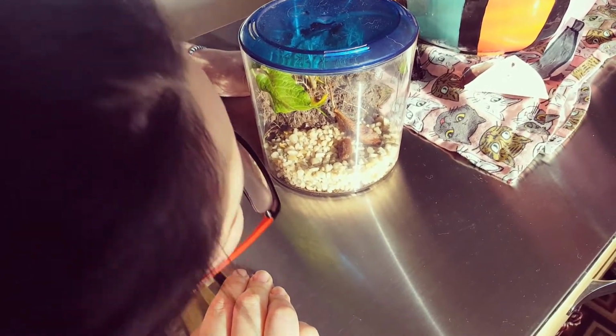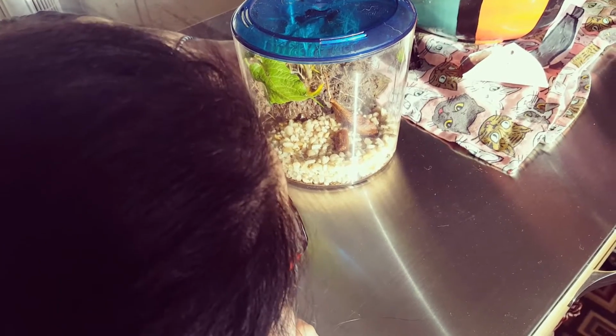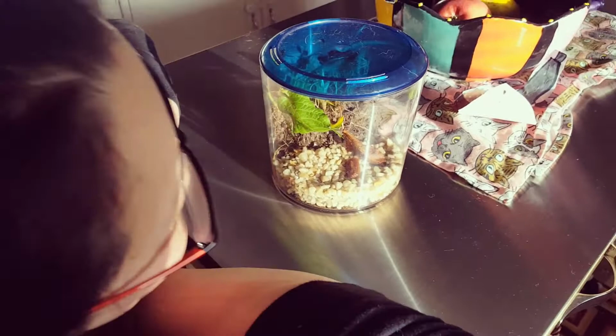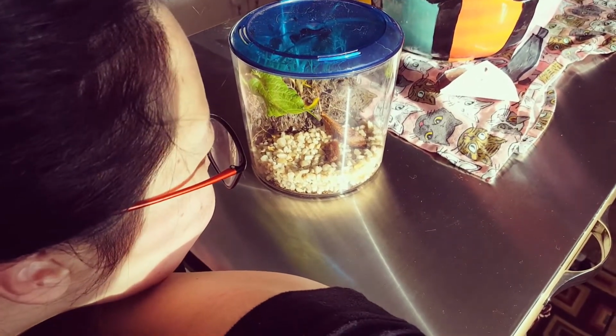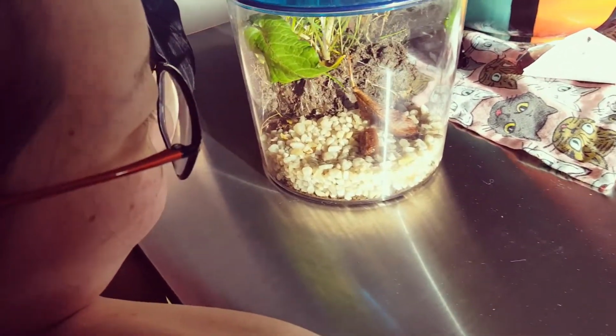What do you think, Noe? I think they're so cool. And despite people saying that they move slow, they actually move pretty fast. Mm-hmm. They do. Look, he's looking for a little spot.